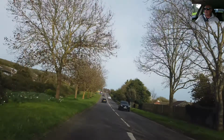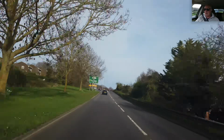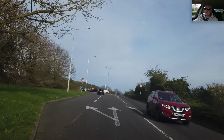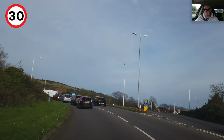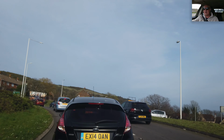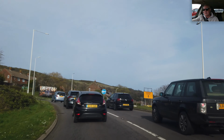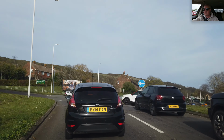At the roundabout, take the second exit. So I'm going straight across this roundabout. I want to get in the left-hand lane to do that, because I'm not going right. So let's see about indicators. Honda went across, didn't need to indicate. Skoda's indicating left.